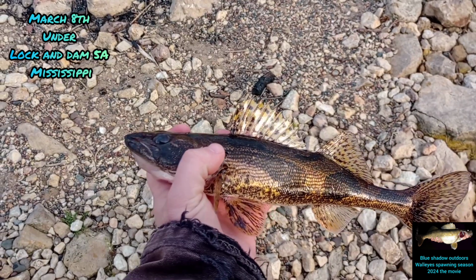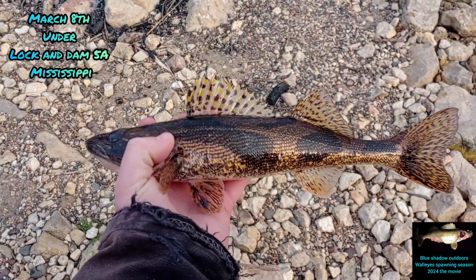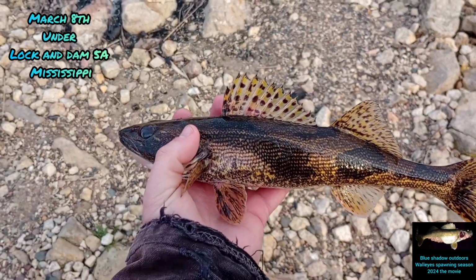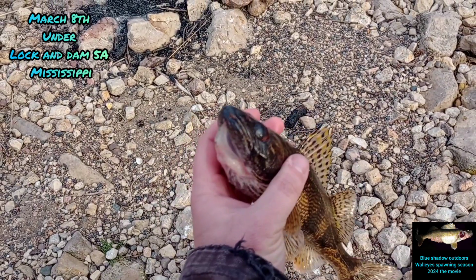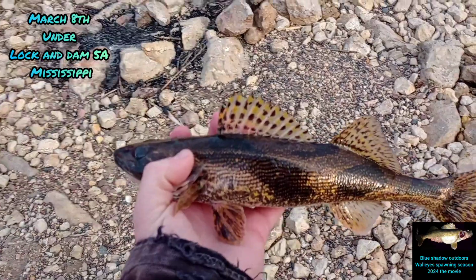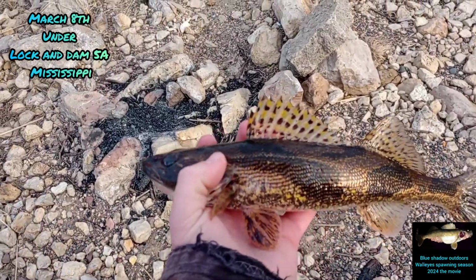They're all biting the last couple seconds before I pull it up. It's like they're following my bait and not sure what to do. And then they eat it, because, you know, it's right next to the bait. I'm about to pull it up, and they don't want it to get away at the last second.